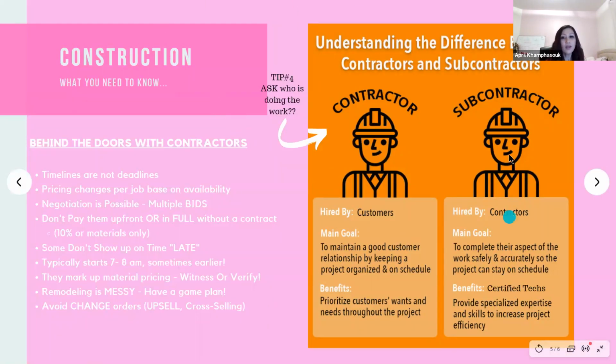Okay, so there is a difference between subcontractors and contractors. If you are working with a direct contractor, they are hired by a customer like myself or yourself. Their main goal is to build that relationship by keeping the project organized and on schedule. They're the ones who will have direct contact with you. The benefit is they want to prioritize the customer's needs and wants throughout the project, but they're not always the one who actually does the work. You usually hire the contractor, and depending on what they're capable of doing, they might sub some of the work to another contractor.